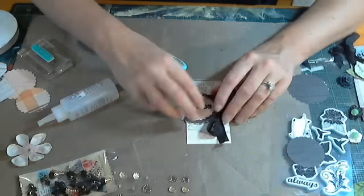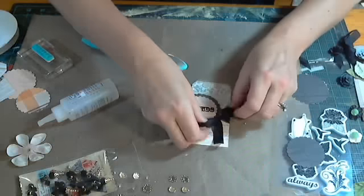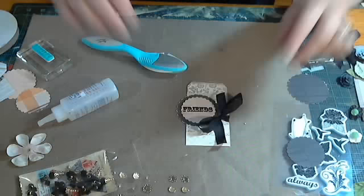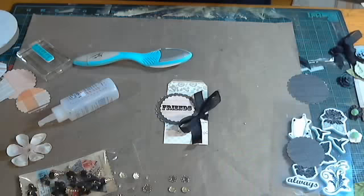I actually should move this up a little. I just decided I did, and I did it. I can't tell if it's straight or not because it's upside down, but it'll be fun.